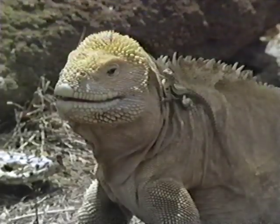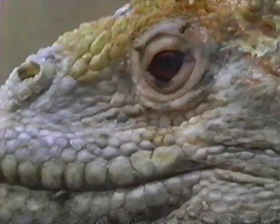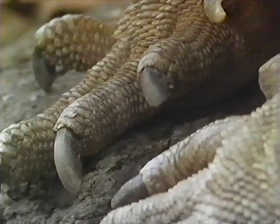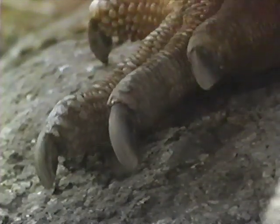But it did have to make a number of adaptations to Galapagos living. There is practically no fresh water in the islands, so its jaws had to become powerful enough to break off and crush moisture-containing vegetation like cactus pads and fruit. It lacks the long claws of the marine iguana. It doesn't have to cling on in surf, but they have to be powerful and blunt for digging.